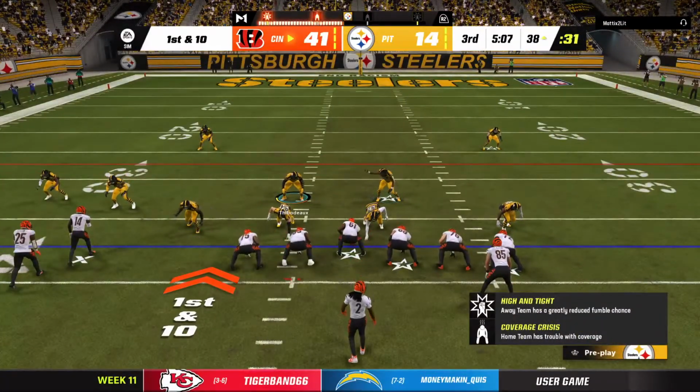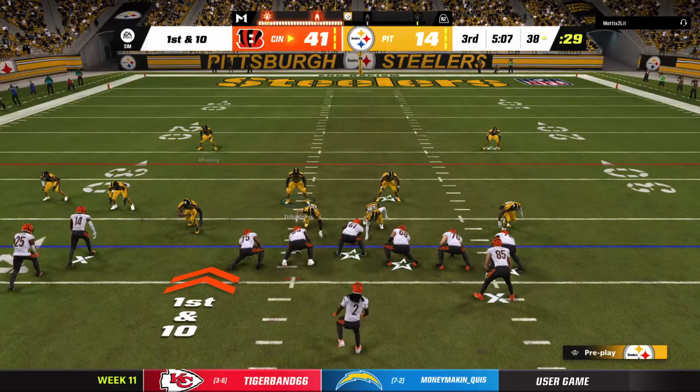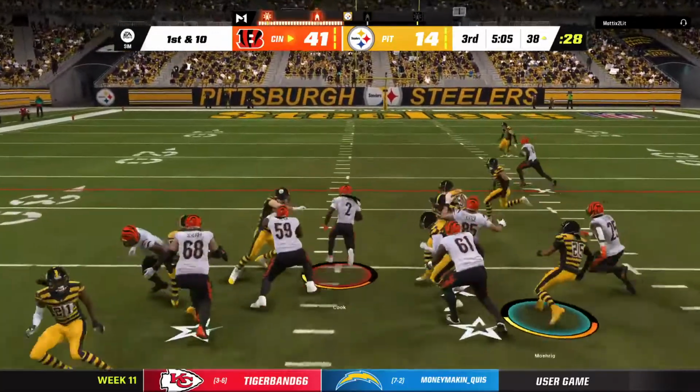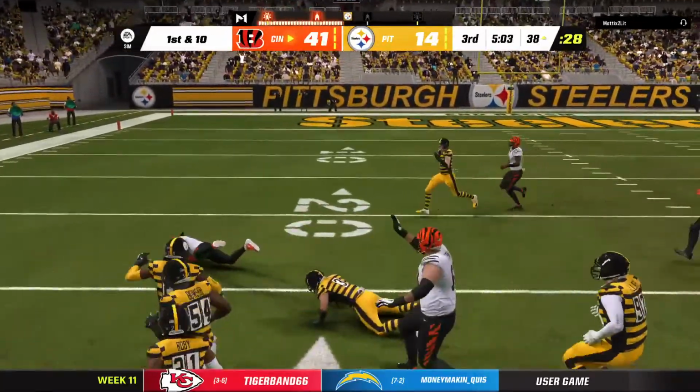INT. And that was the position you wanted to be in, coming out to start this third quarter, get a nice drive going, looking for the end zone. Possibly got a little bit too greedy right there.